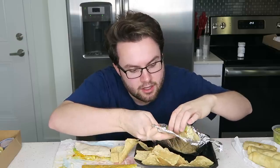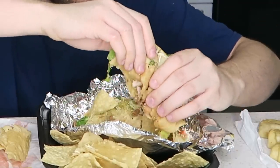Now let's try Salsa Fiesta's chicken taco. It's kind of stuck. Oh, it's real soggy. Okay, wow. Oh my God, what happened? Y'all know I don't mind some soggy food, but when it falls apart in my hands, it makes me feel like I disappointed it. I don't know. Let's taste this chicken taco, y'all.